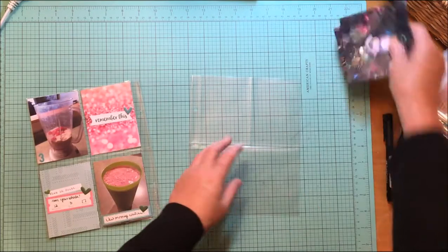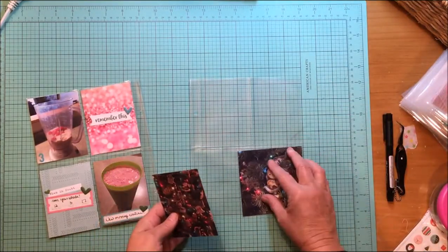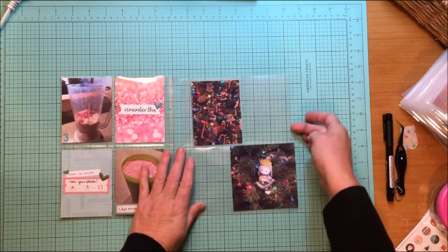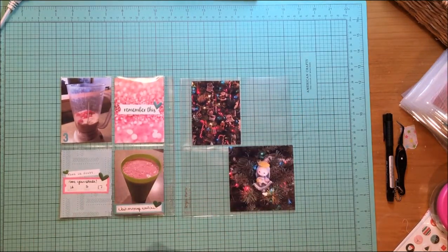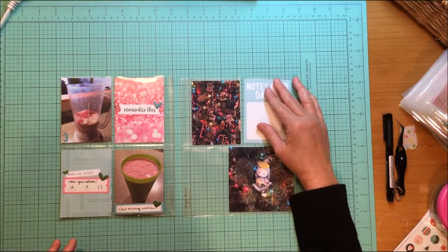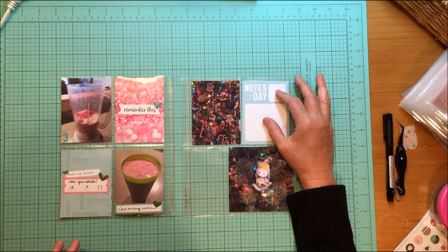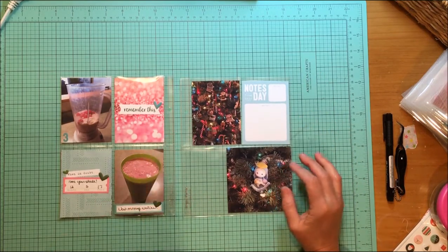So I think she's going to go here. We'll put that there, and then I can do a card here. And I just looked over, and I have my stuff sitting out on my desk. Here's a little notes from the day card here. And isn't that pretty and perfect?